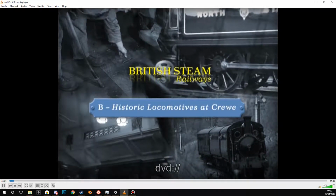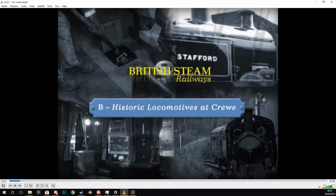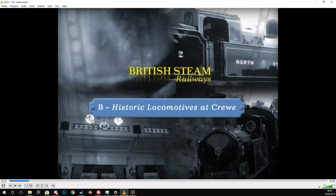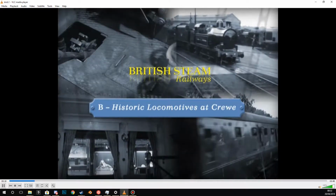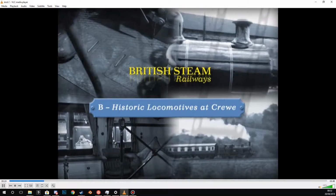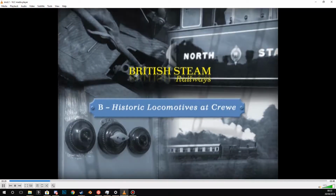Historic locomotives at Crewe. By the late 1950s, it became clear that great efforts were required if Britain was not to lose its great locomotive engineering heritage. With this in mind, a list was drawn up of the most important examples destined for preservation. The Railway Roundabout team were on the spot at Crewe as four of those locomotives, including number 790 Hardwick, lined up for the cameras.